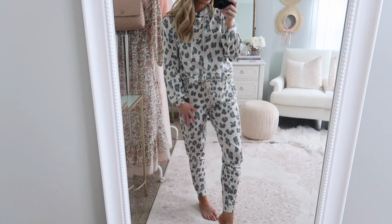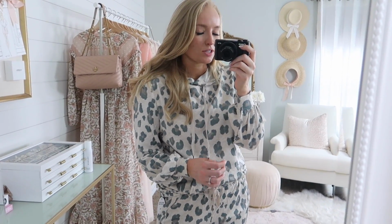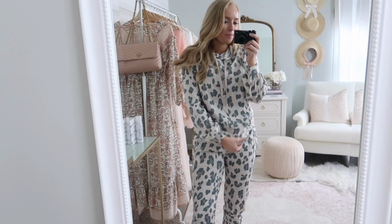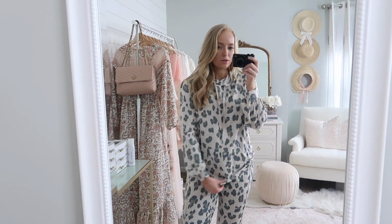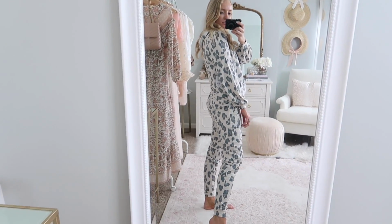It is more of a jogger fit where it tapers in on the leg, and it's also more on the lightweight side. So if you get hot around the house, this is a good option. It's just like a lightweight, comfy hoodie, and the top has a little extra length as well. It gets a little bit tighter, so I wouldn't necessarily wear it with leggings unless I sized up quite a bit. Super cute little lounge set, especially for the holidays.